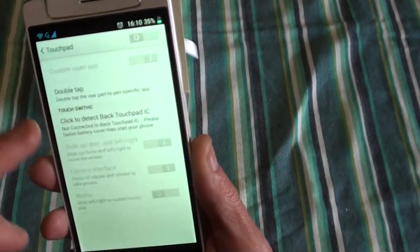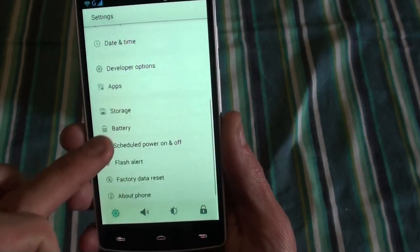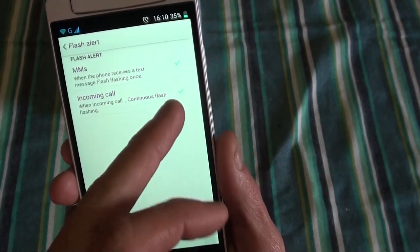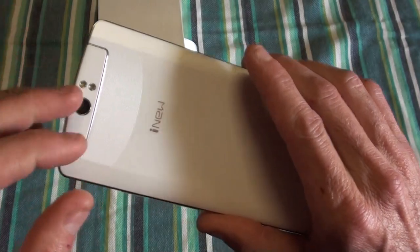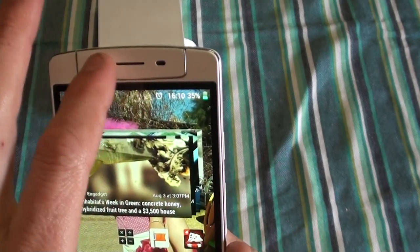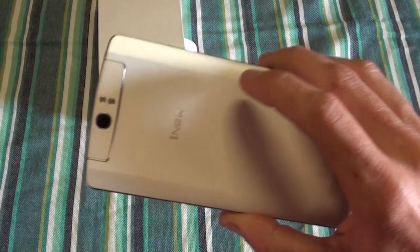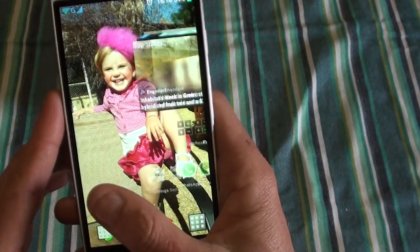So that's the functions of that. Then it's got the flash alert. So when you receive SMSs, it will flash once. Incoming calls, it will do a continuous flash of the LED. Because it doesn't have an LED notification light. So that will be your only indication that you're getting an SMS or a call apart from the ringtone.